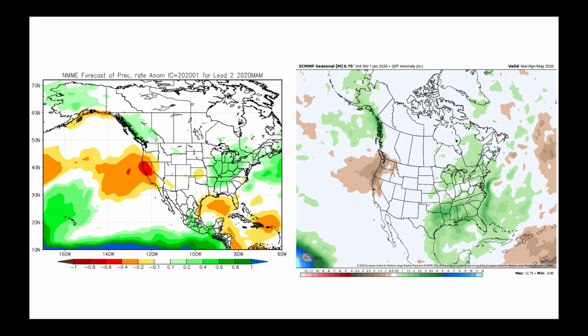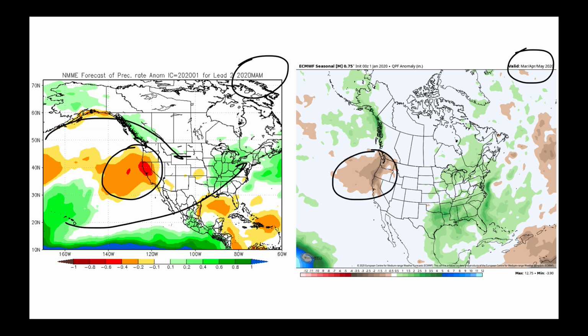But what I want to get to at the end here is this. Do you notice that for March, April, and May from the NMME and from the European model, they still have that same dry patch, splitting the flow like this? And that's important to ask ourselves if we see any validity in this pattern, because it's painting the Ohio River Valley and surrounding states wet, and also parts of the southeast.